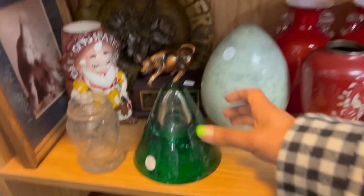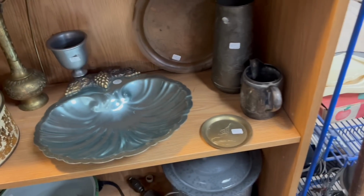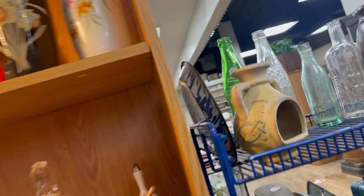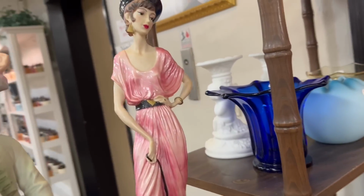And then what is this? Oh, that's not what I want it to be at all. I don't know what it is, but we're gonna leave it there. Some porcelain enamelware. That is a fabulous one. What is that, Giuseppe?